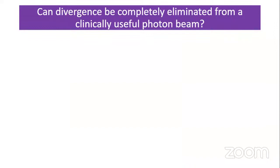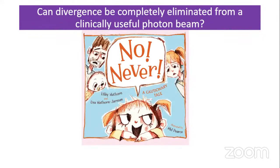Can divergence be completely eliminated from a clinically useful beam? Okay. You can say you can take the machine to the sun, but hardly any rays will reach here. It will not be clinically useful. Or you can increase the distance. Of course, these days very simple methods are there, I will talk about. It can never be eliminated.